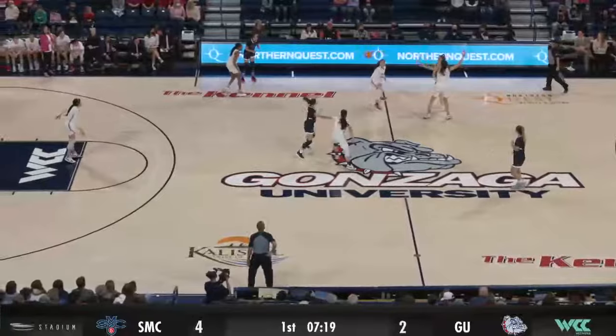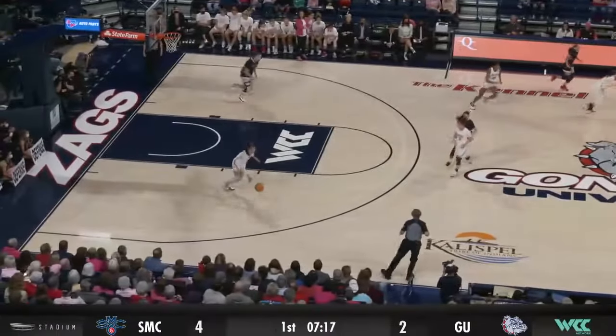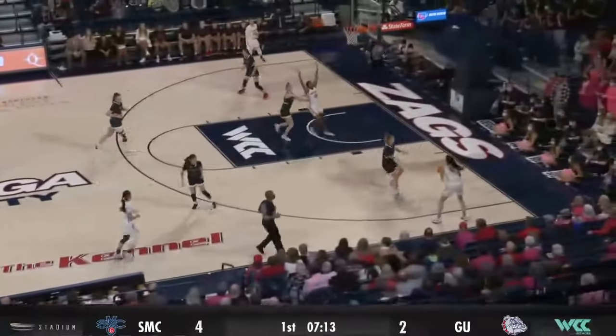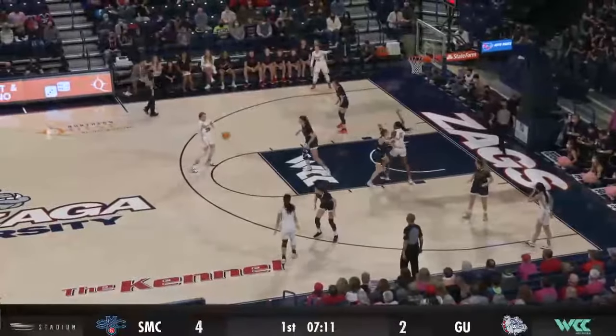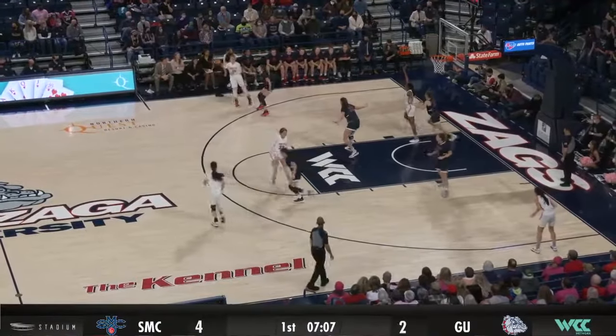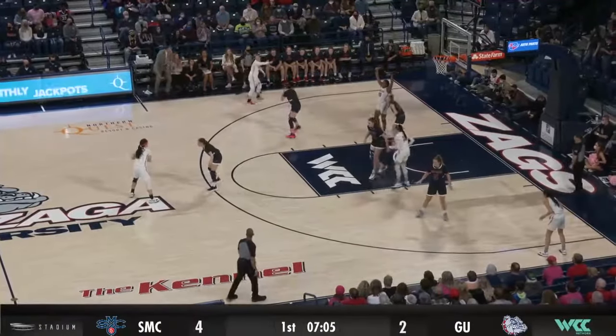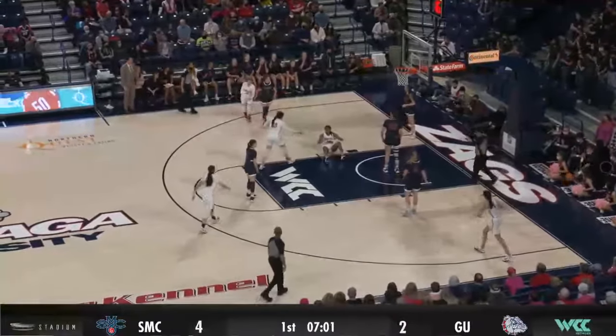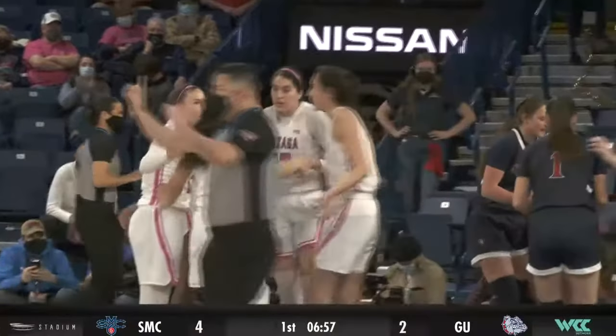The Zags do have a slightly bigger team than the Gaels, so they can capitalize there with the mismatch that Ejim has there. And she is very confident in the post, especially when she has someone smaller than her guarding. So she's calling for it now. And Walker, unable to get it to her, but there's a foul from Dalton on Ejim.